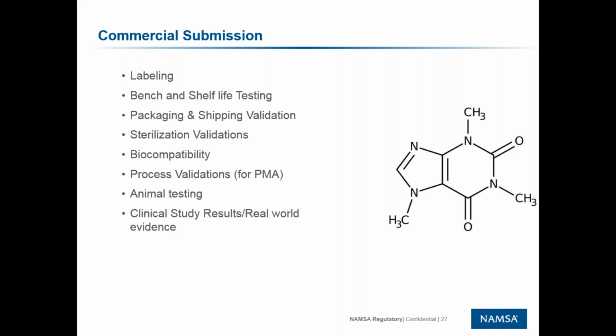So what typically goes into your commercial submission? This is your 510K, your PMA, HDE, your de novo, labeling. So your labeling includes what I call the sticky labels. So the labels that go onto your pouches or your trays or your box, your sticky labels. You have your instructions for use, often referred to as an IFU or your manual that goes in the box as well. You will have your bench testing and your shelf life testing.